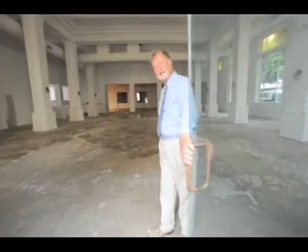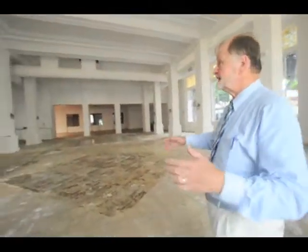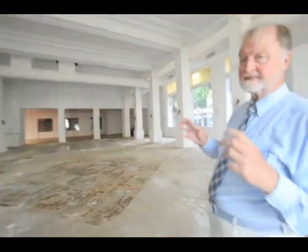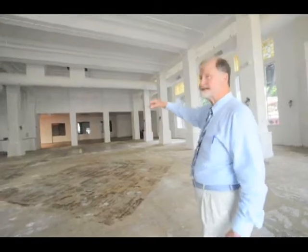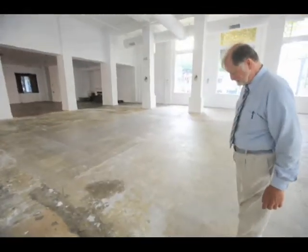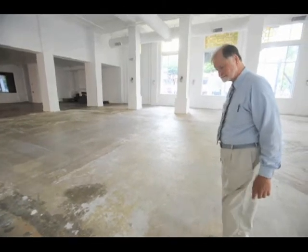This is the original entry for the Bank of America building. When they built bank buildings back in the 20s, they wanted an impressive space that says, your money is safe with us, instead of the little places in the shopping centers they have now. So in 1923, when this was built, was this the center of town? It would be. This would be the most prestigious business address one could have.